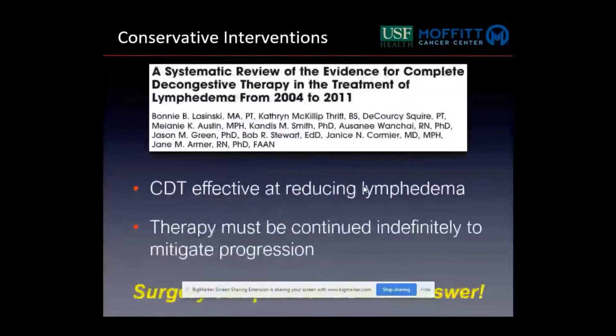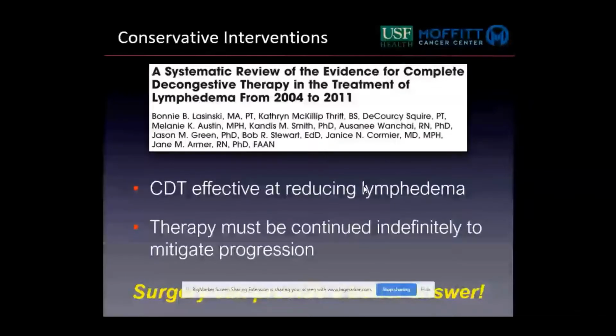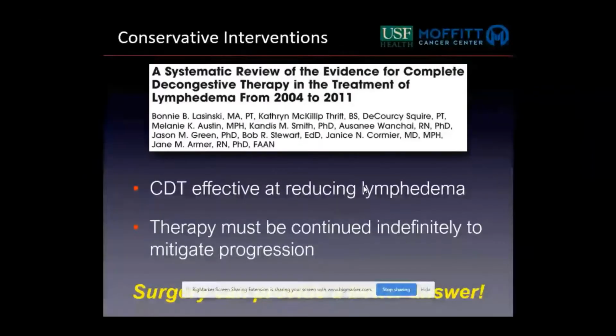Next slide. Is CDT effective, complete decongestive therapy? It is. It is, but it doesn't represent a durable answer over time. It doesn't address the underlying anatomic pathology that has been created by disrupting the regional lymph node basin. And as such, we've looked to surgery to come up with a better answer. Next slide.